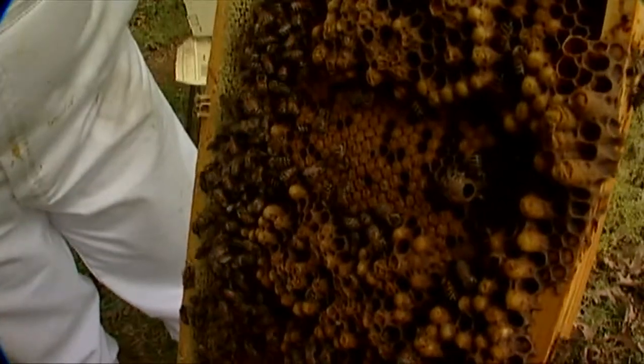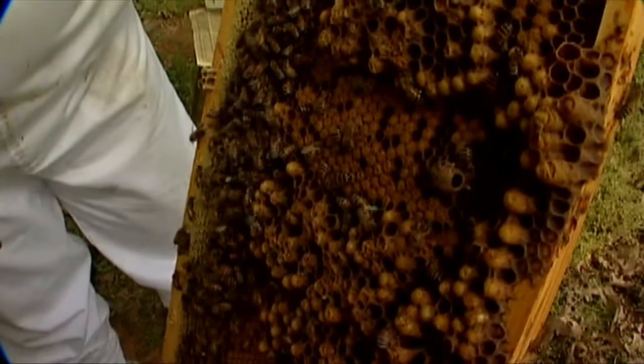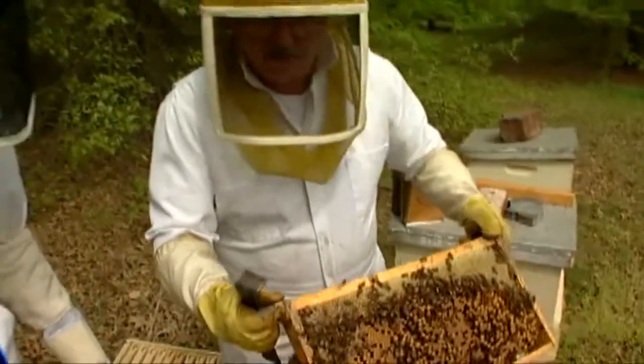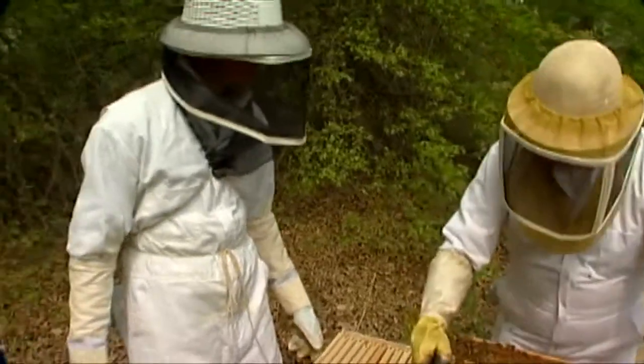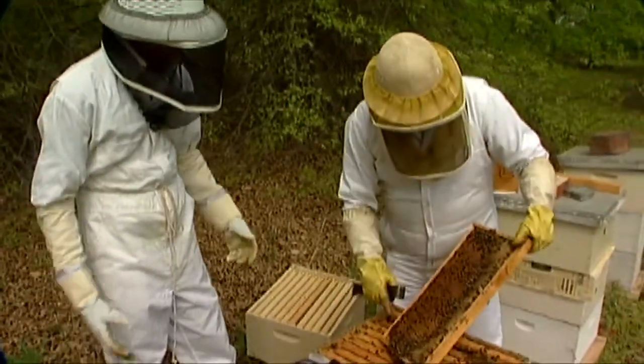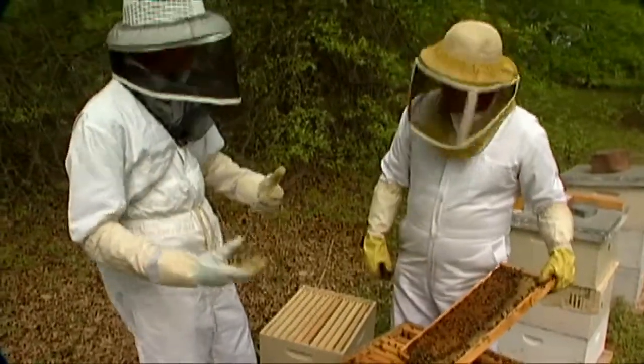And they build a cup like that where the queen will come and lay an egg, or the worker bees could transfer an egg in there, produce royal jelly that will allow that worker bee to become a queen. A queen. So they build her a throne, and they provide her with the food that she likes.